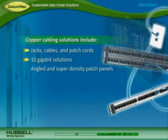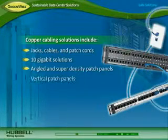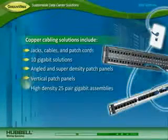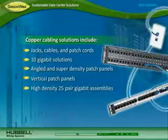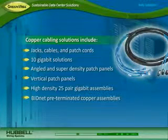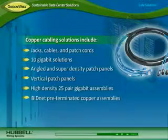48-port angled and super high-density patch panels provide interconnections in less space. Vertical patch panels save rack space and allow for shorter cables that improve airflow. High-density 25-pair plug-and-play gigabit assemblies take up less conduit space. BidNet pre-terminated copper trunk assemblies make deploying links between switches and servers quick and easy while reducing waste.